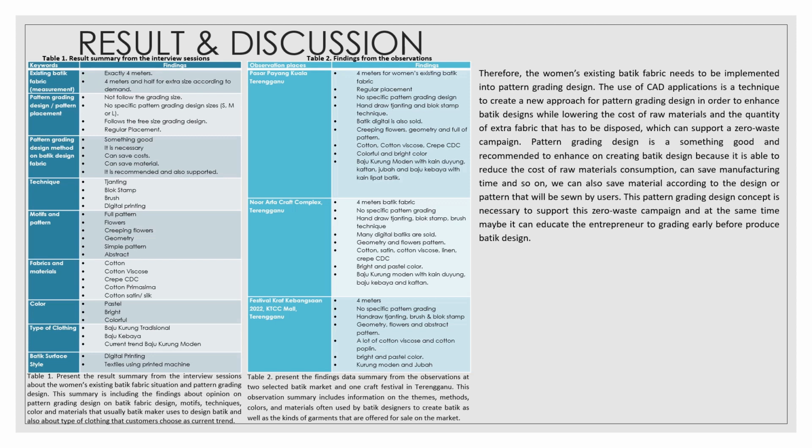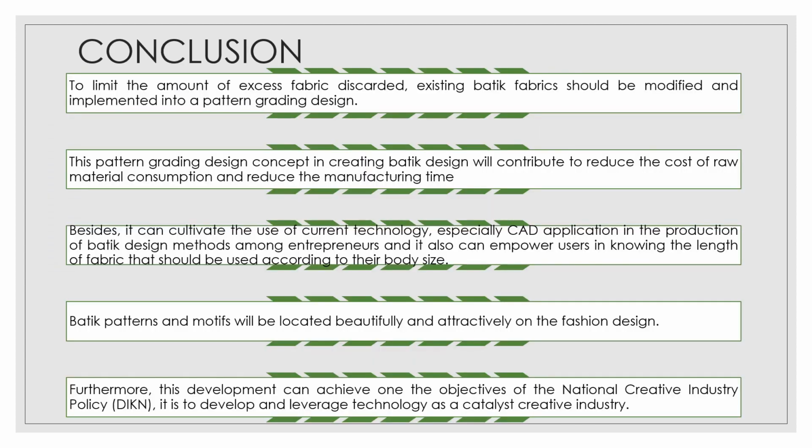Pattern grading design is something good and recommended to enhance creating batik design because it is able to reduce the cost of raw material consumption, can save manufacturing time, and so on. We can also save material according to the design or pattern that will be used by users. This pattern grading design concept is necessary to support this zero waste campaign, and at the same time maybe it can educate the entrepreneurs to grade early before producing batik design.